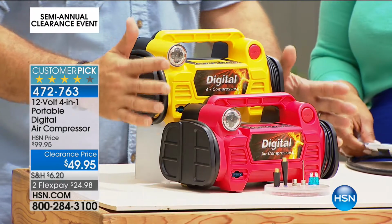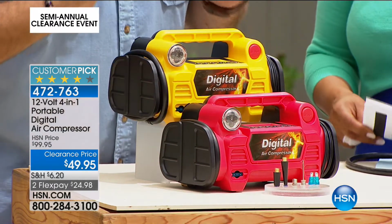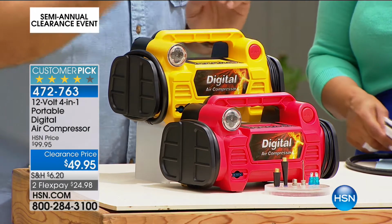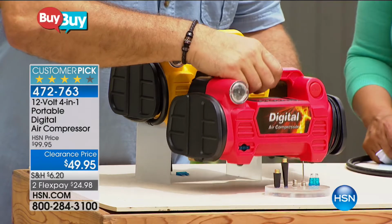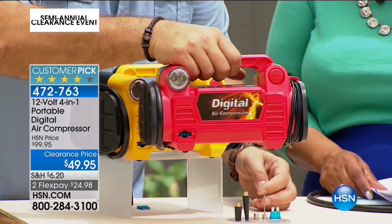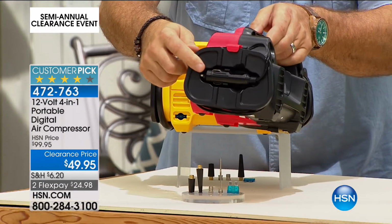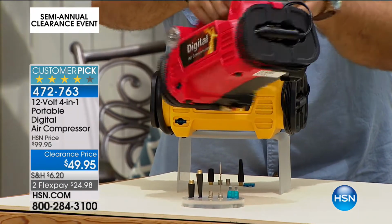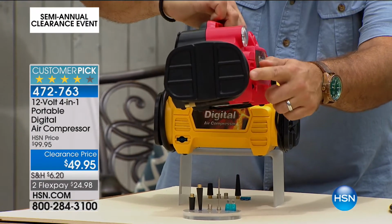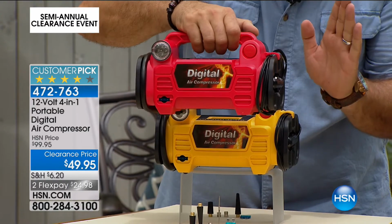So you're getting your choice today of either the compressor in the red or in the yellow. We call it a digital compressor because there's actually a digital readout on this. I'll show you that in a second. If I pick this one up, it has a cord management system. The cord that plugs into your lighter, your power port, wraps around this and attaches to the side, so you don't have cables all over the place. The hose that you put on your tires also wraps around this and stores on the bottom.